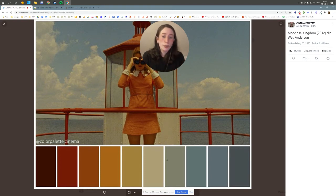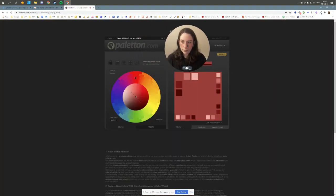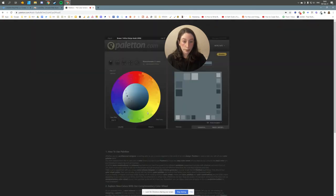So either you can just write them down in a document or wherever you have it really accessible when you want to create your branded products, and pick all of the colors that you want from this palette. Or you can take the color and go to Paletton.com. Okay, so here you're gonna take the base color that you really like and paste it here. There we go. That's our color, right?